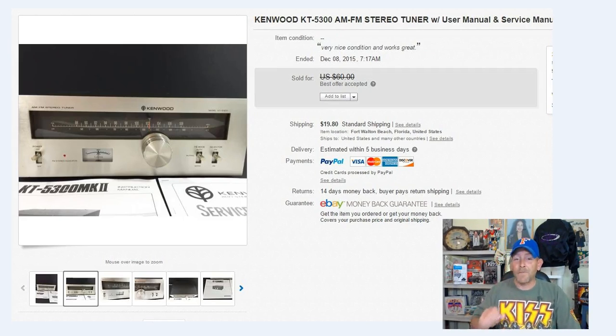Oh, sorry about that. Okay, here's another great example of a vintage electronic. Kenwood. Not all Kenwoods are worth decent money. This isn't a high dollar one, but it was also in that big lot I got from that guy. I ended up getting $69.80 for this. I printed out the manuals for it, so it was actually worth my time.